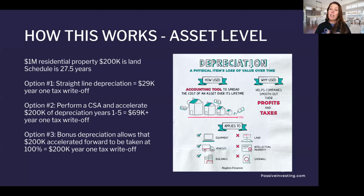But the building and the improvements that sit on the land will break down over time. And let's assume that this building is a residential building. And so that schedule for the useful life of the asset, according to the IRS, is 27.5 years. Now, with option one, we take straight line depreciation.